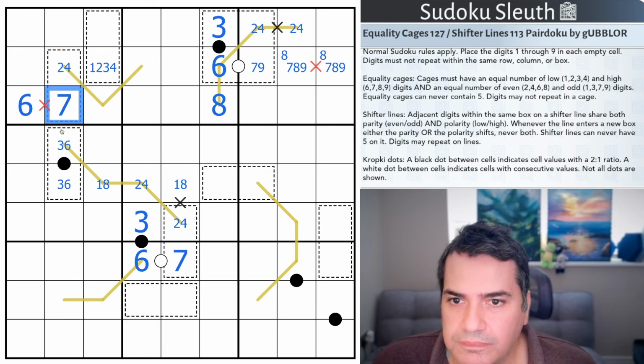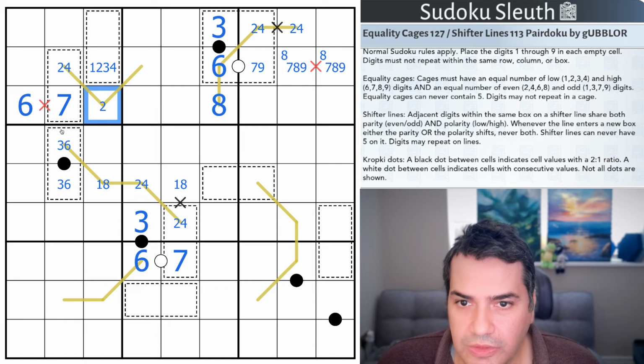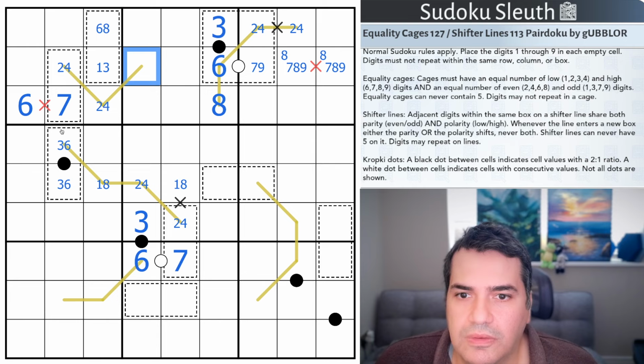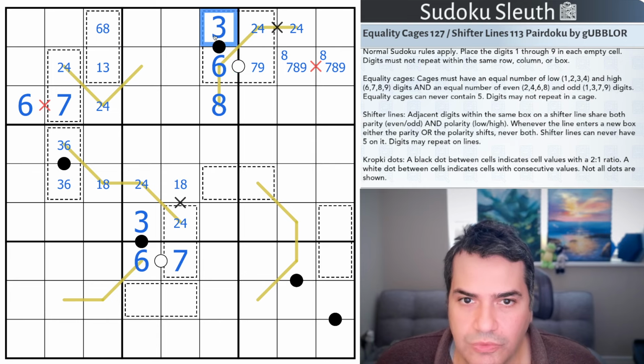That's 7. That's 2, 4. That's another 2, 4. That's not 2, 4. This is 6, 8. Right, we're making progress now. This is not 6 or 8, so this is 1 or 3, and it's not a 3, that's 1, that's 3. Lovely. Doesn't help me in resolving these yet.